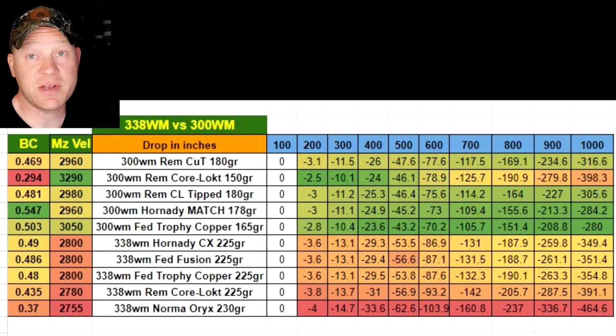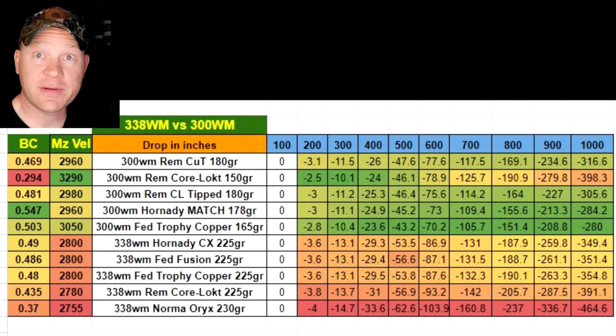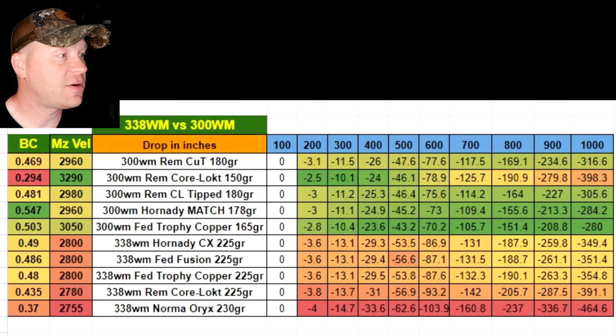You guys can freeze this. I'm going to kind of rush through some of this data because it's a lot. But I put it all in here so you guys could have some data and you wouldn't have to figure all this out. Let's go to 300. The same still remains. The least amount of drop is that 150 grain 300 Win Mag Remington Core-Lokt. And the worst is still that 338 Win Mag 230 grain, dropping 14.7 inches at 300 yards.